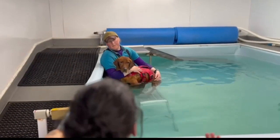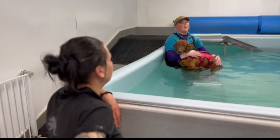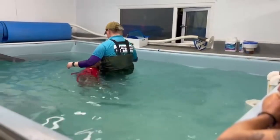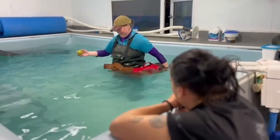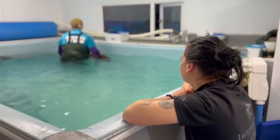So it's very much weighing up what is beneficial to the dog, and then what other things you could do if you don't like it. Absolutely. There you go. She just trusts you completely as well, doesn't she? Yeah. All of the dogs that have been in have just completely trusted you.